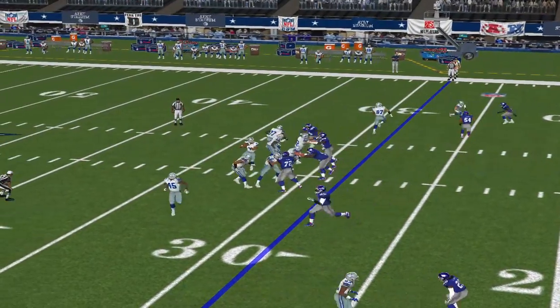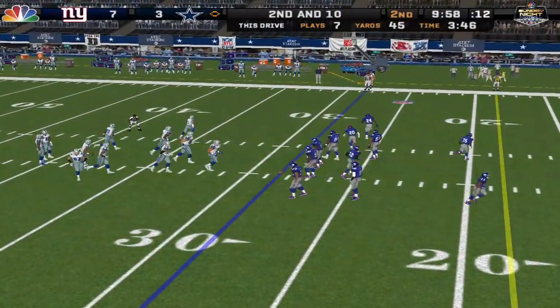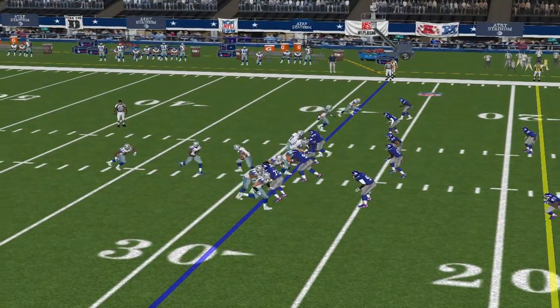New York using 3 linebackers. Throws it, incomplete pass. He somehow got that pass off. The play didn't work because the quarterback's timing and balance was off. When he starts to feel pressure, he gets a little nervous, and he has to get rid of the ball.